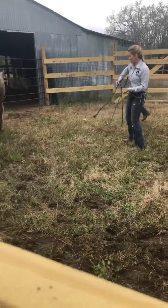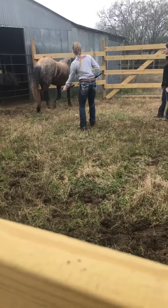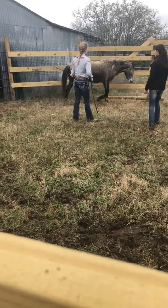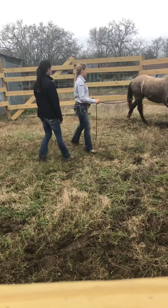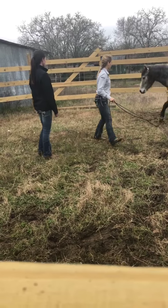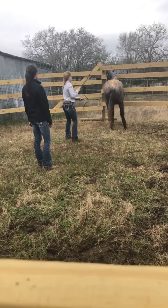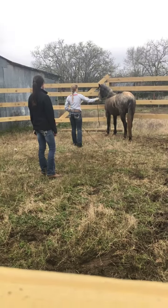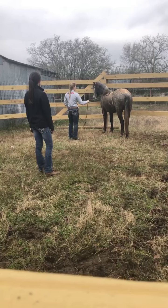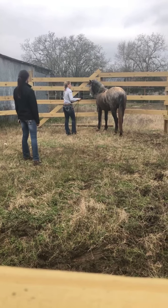So next time she kind of moves in this way, just push her forward. Okay. So like that? Yeah. Push her forwards. I'd much rather her go forwards than back up. That way she kind of has to disengage her hips. And then you stand here and just work your way forwards like this.